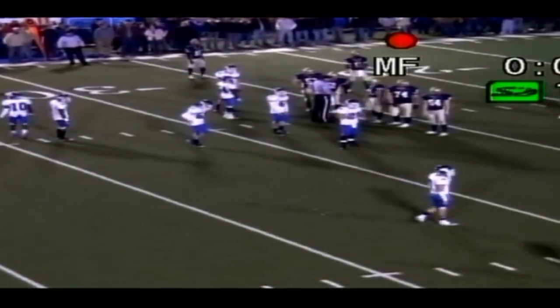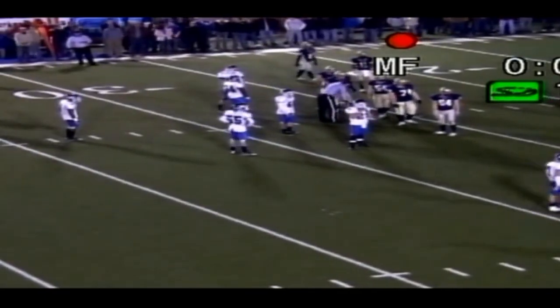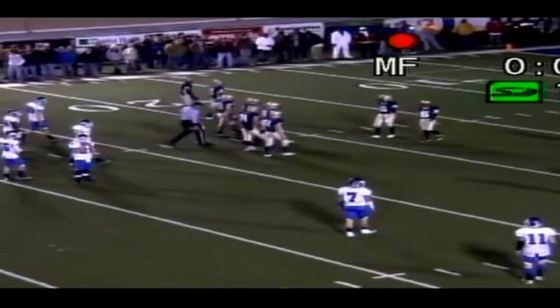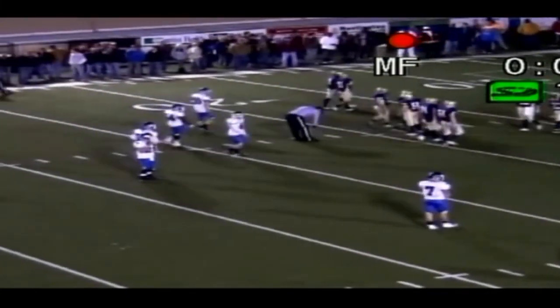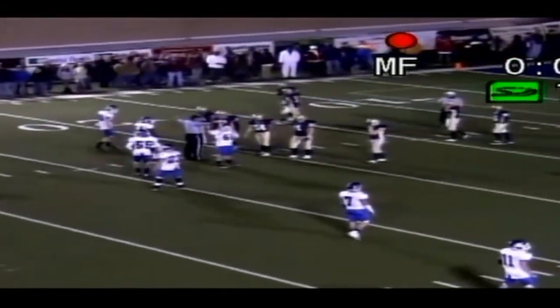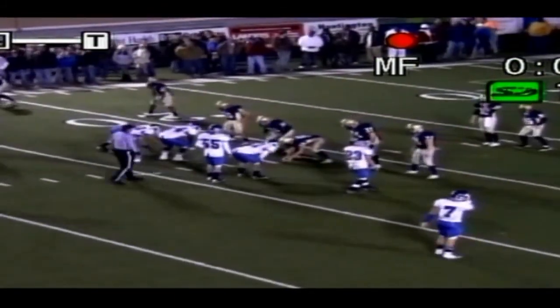Yep. Illegal substitution on the offense. 5-yard penalty. That happens when you're trying to get all these ninth graders in the ball game, and sometimes that does happen. You get a little bit of confusion. Now, did they get somebody off the field? Are they still out? Yeah, they got somebody off the field. Okay. But it was noticed by the official.